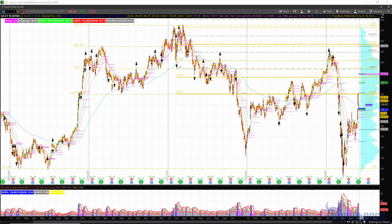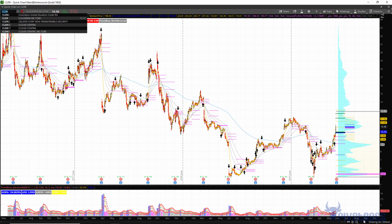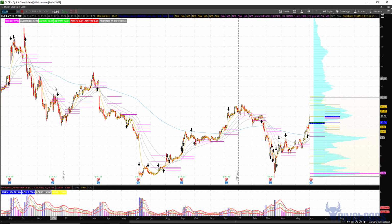Over here, CLDR, I've got about 3 or 4 last ones here, and then that'll be it. We have CLDR. Now this one's a good one. I really like Cloudera here. Off the $5 level is a fantastic bounce. Just a great bounce. It's now doubled off that $5 level, up to $11 right now, closing price. But I think it has $12 coming up.